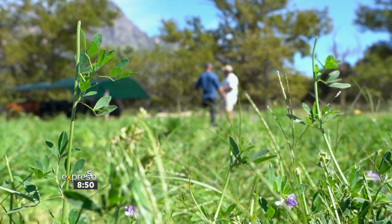Jason, I know at Boschendal there are no half measures. It's always all in, and you were brought here to transform. So talk to me about scale. How big have you gone with this project?